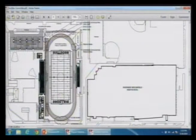Also replacing the visitor side bleachers. We're still in discussions about exactly the amount for each, the capacity for each, but right now, this is illustrating a 2,000 capacity on the home side and a 500 capacity bleacher on the visitor side. Then in addition to that, we are investigating the possibility of adding a 7th lane to the existing track structure.